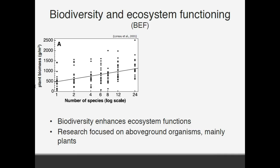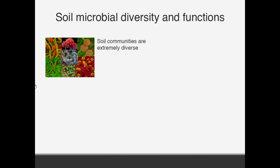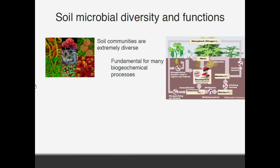But the research so far has focused mainly on above-ground organisms, particularly plants, and much less has been done on microorganisms. Here you can see a comparison between the number of studies that have manipulated the biodiversity of plants and microorganisms. But microorganisms are very important for many ecosystem functions, and so far we don't know much about what happens if we lose diversity of microbes. This is true for general microbial systems, but also particularly for soil systems, and soil communities are extremely diverse, and they are fundamental for many biogeochemical processes. Such as in this example, you can see that bacteria are involved in many steps of the nitrogen cycle. And climate change and land use intensification threaten both the abundance and the diversity of microorganisms.